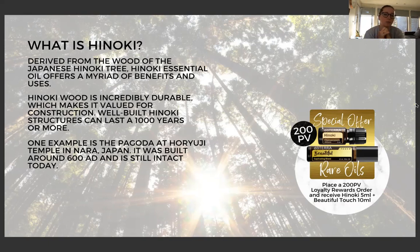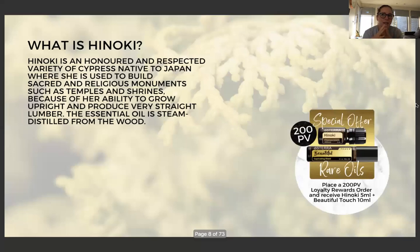So the Hinoki trees are used for timber because they're really durable. They use it in construction. And some buildings in Japan that have been built with Hinoki wood have lasted over 1,000 years, which is amazing. There are some examples of temples there that have been built with it, still intact, still looking the goods. So it's a really honored and respected tree in Japan. It is a variety of the cypress tree. It's native to Japan. And because they honor it and respect it, they've used it to build a lot of their religious monuments and shrines and things like that as well.